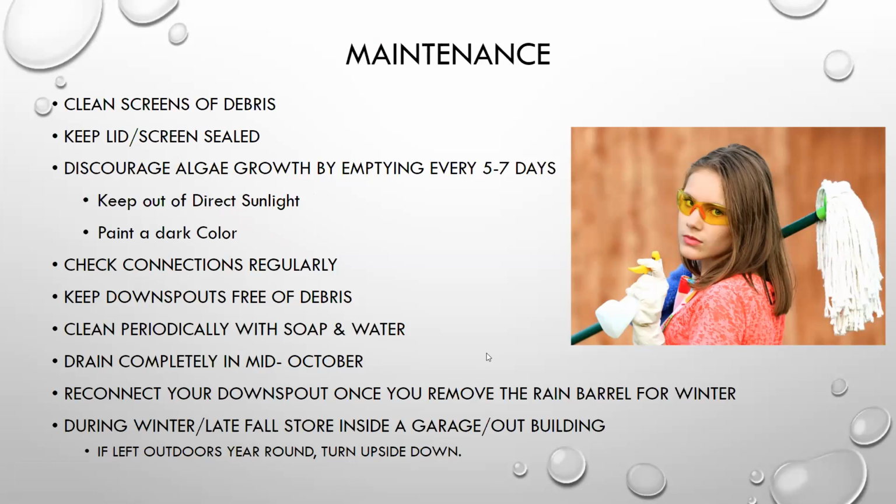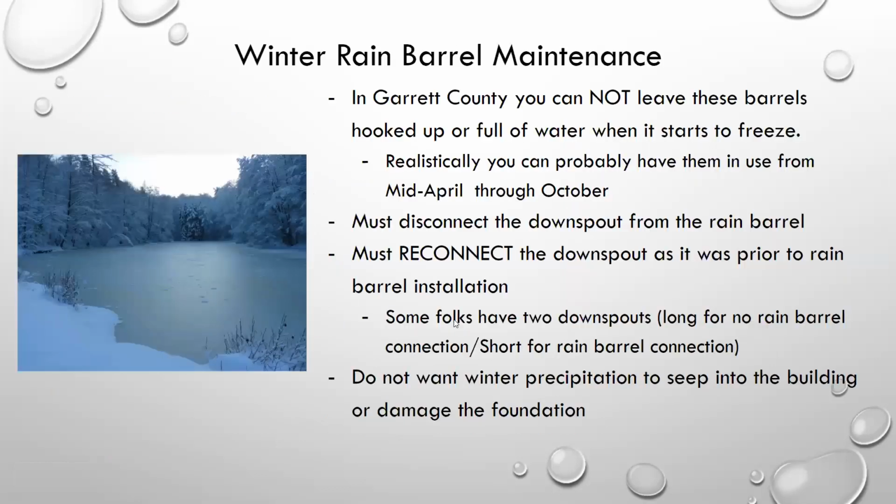And for here in Garrett County, in a cold climate where you're going to have freezing temperatures, you cannot keep these barrels hooked up all year round. I would say that you're probably going to be able to put them out sometime in mid-April, and that could be through October until we start having continually cold weather where we're going to have a lot of freezing occurring. Once that happens, you need to drain them completely and either turn them upside down so no water can get in there, and be sure that you reconnect your downspout system.